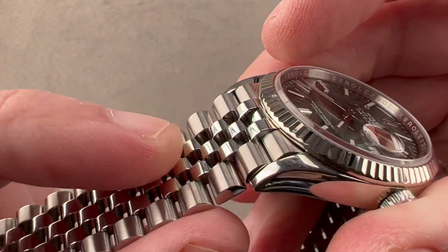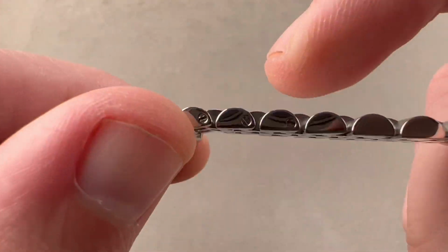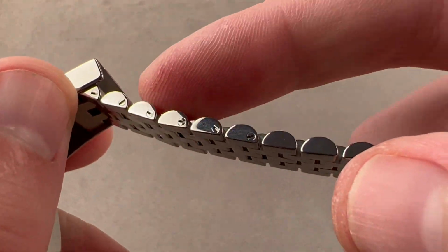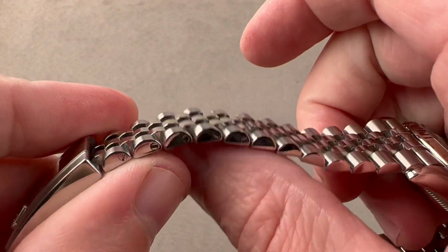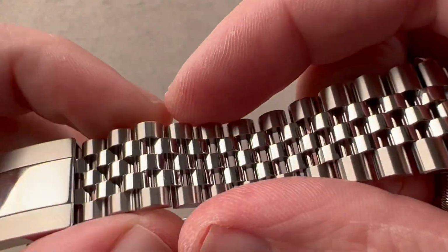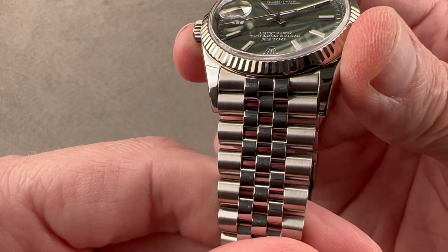This is a modern Jubilee, which means you've got solid center links. It's quite robust. We have removable links fixed by screws and quite a few of them on both sides of the clasp. Because they have a short cross section, they have a wonderfully supple feel, and because there's so many gaps between the links, it vents the wrist better than the sportier Oyster bracelet with its three primary links.